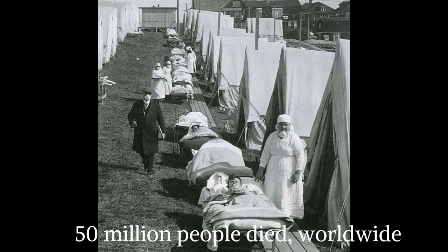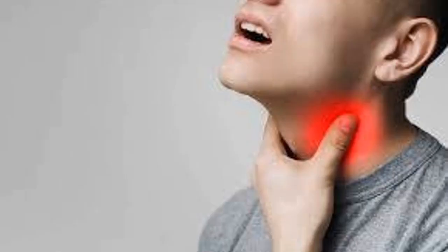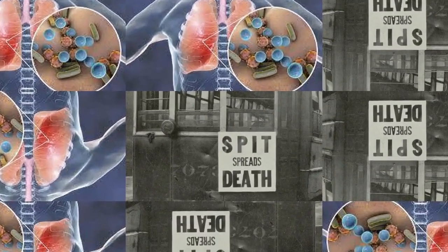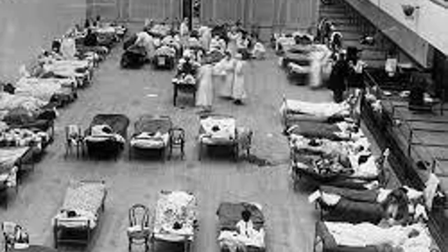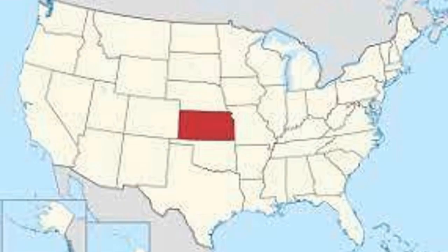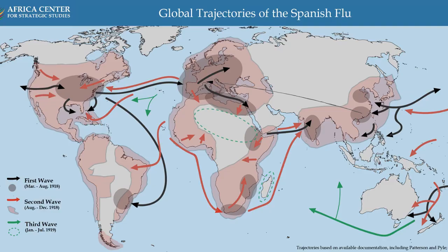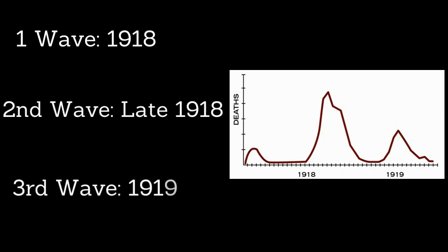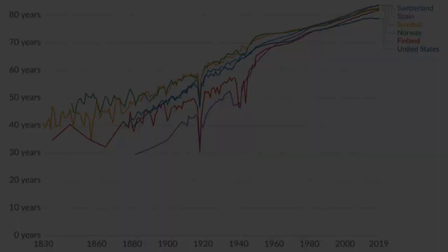Some symptoms for the Spanish flu include headaches, sore throat, fever, and bacterial pneumonia, which resulted in death. Because of these symptoms, the virus killed most people who were infected by it. While the virus spread to many countries, it started in Kansas while continuing in many waves. As we know, the first wave was in 1918, the second wave was in late 1918, the third wave was in 1919, and the fourth wave was in 1920.